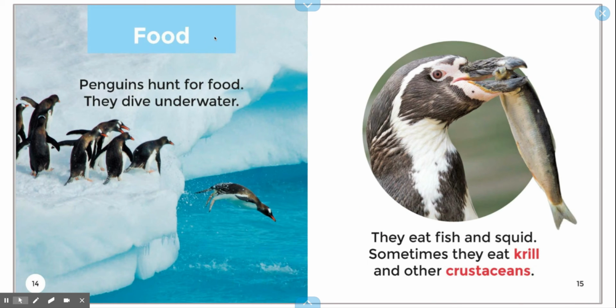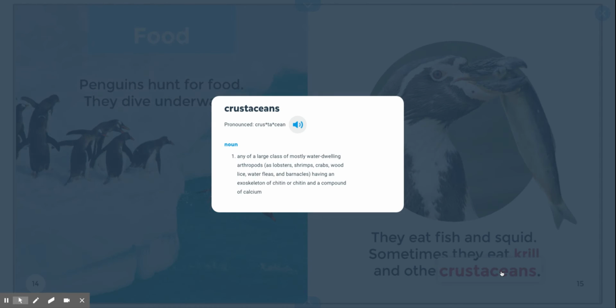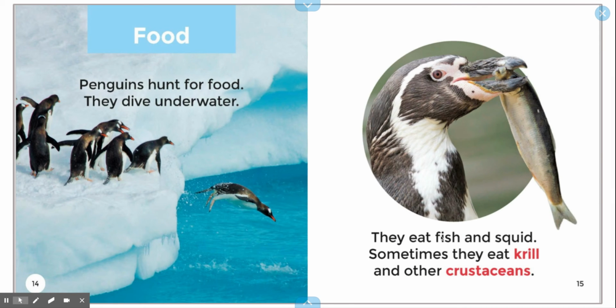Food. Penguins hunt for food. They dive underwater. They eat fish and squid. Sometimes they eat krill and other crustaceans. Look at that big word, crustacean. A crustacean might be a lobster or a crab or some other animal that lives in the water.